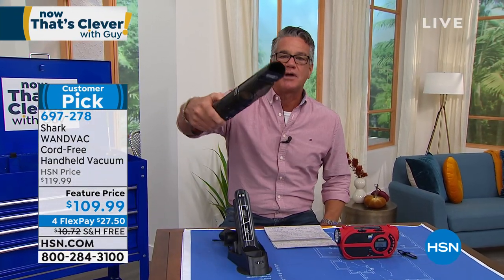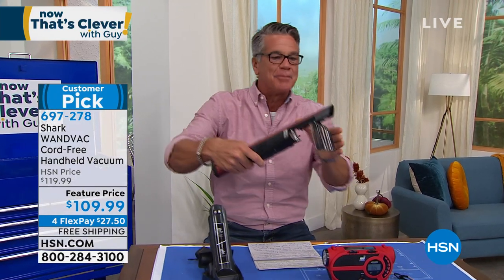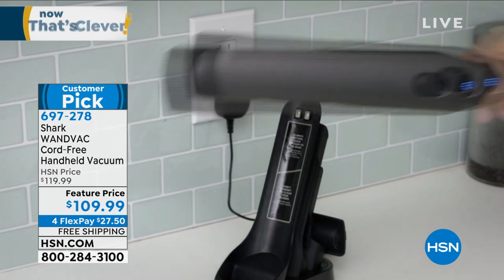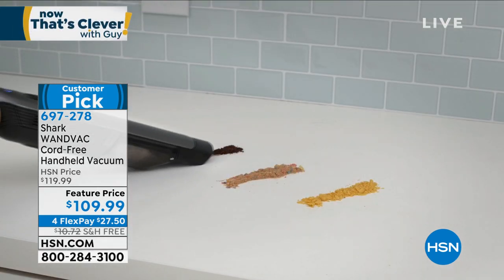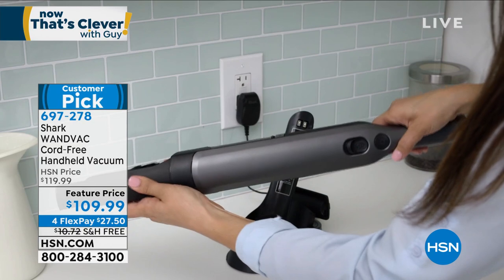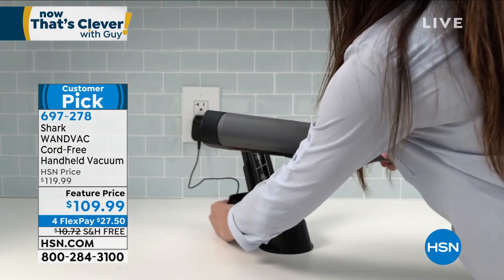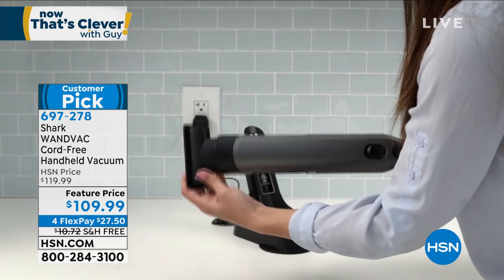To dump it out, watch, wanna see how easy? Boop, you just hit the little button. It dumps out. Everybody wants it. We just got them back in stock. You will use this vacuum every stinking day. You will love it. It's only $109. I would spend $209 on this in a heartbeat. The amount of times I use it, I get the crumbs off the table. I clean up the computer keys.